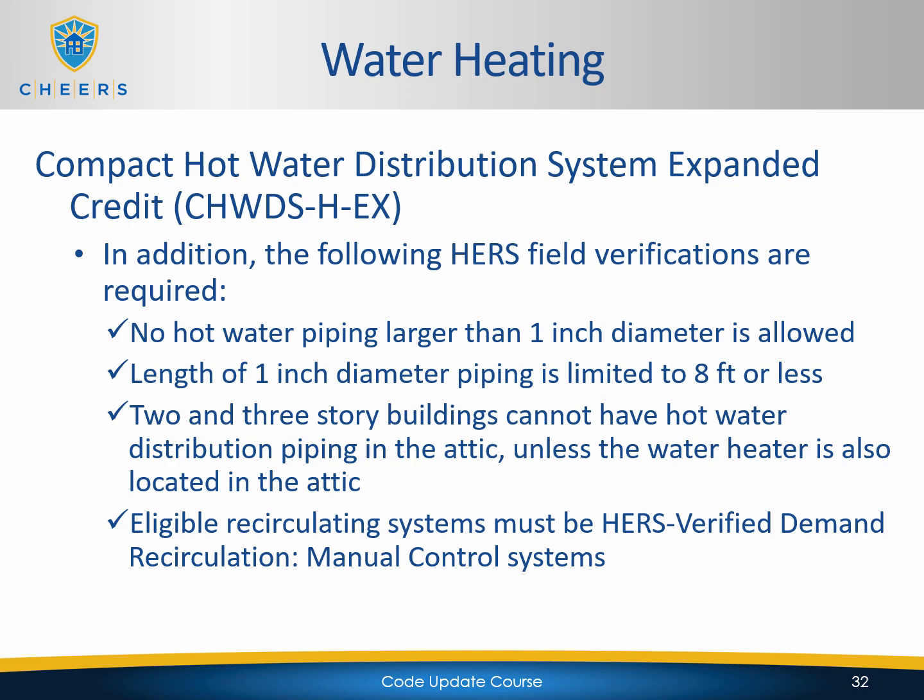If there is a recirc system and it's HERS verified, then you're going to be doing that as part of the standard recirc system verification that we have there. It's just a prerequisite for this credit, so it will show up on the Title 24 as well.